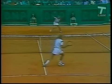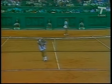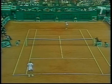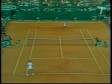Now, this is a little different. Martina in the win today. Notice how there are a lot more volleys being played today than against a normal opponent. She has to just keep working until she finds the angle. Martina survived the break point in her last service game. Now she has a chance to break Graf.